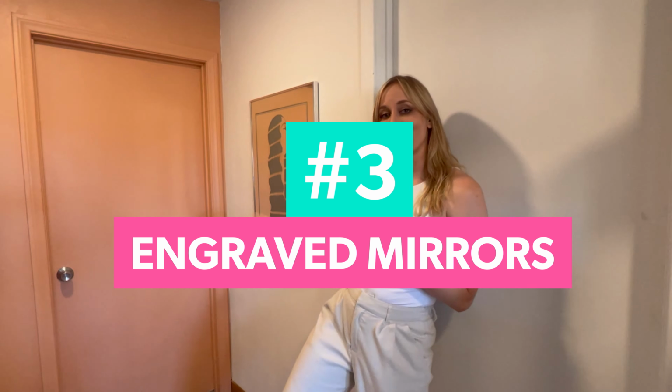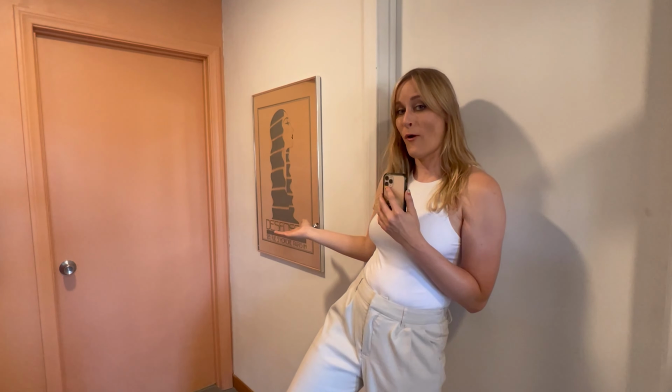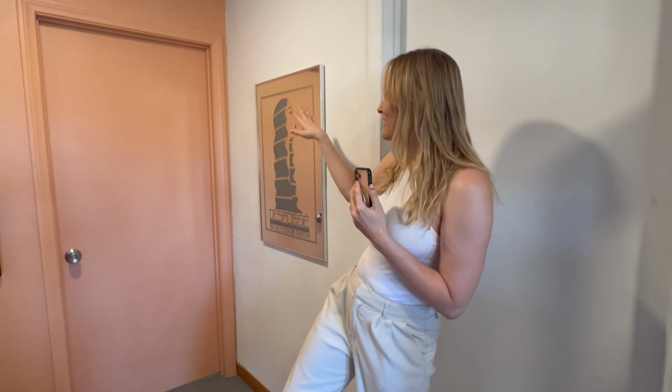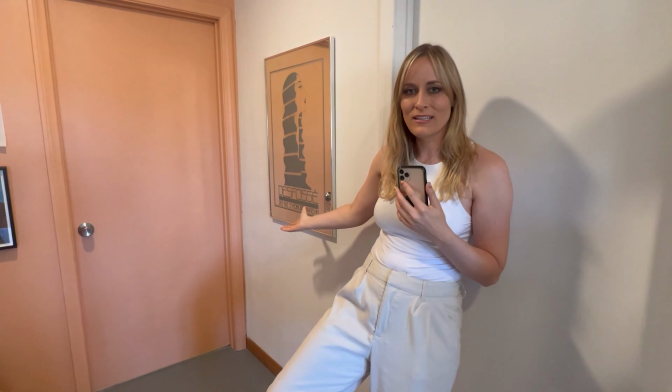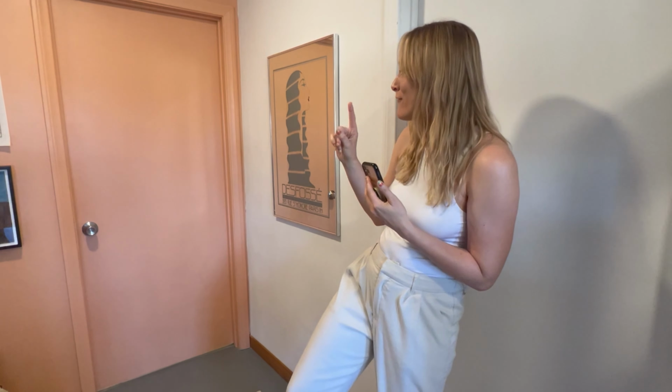Number three. This is a piece of art that is a mirror, or is it a mirror that is a piece of art? I love this. This is an engraved mirror, so you can see there's a pattern design over it. Mirrors are a great thing to bounce light around a space, of course, but sometimes a space feels a little too boring and plain if it's just a mirror. So why not get a mirror engraved with a cool design? You could probably DIY it, and it would probably be a little bit difficult, but you could definitely do it.